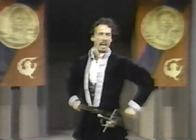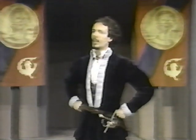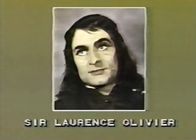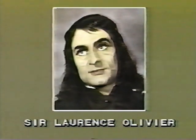Through the centuries, actors have had their greatness measured by their success in Shakespeare. Sir Laurence Olivier, the British actor, has been judged the greatest actor of our time, in large part because of his successful Shakespearean performances. There is a real challenge for the modern actor to play a Shakespearean role.